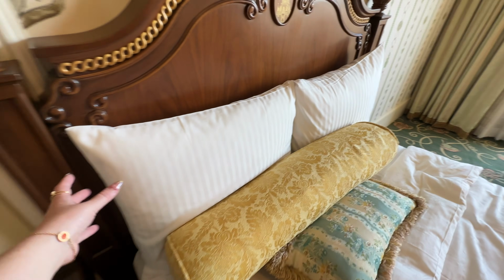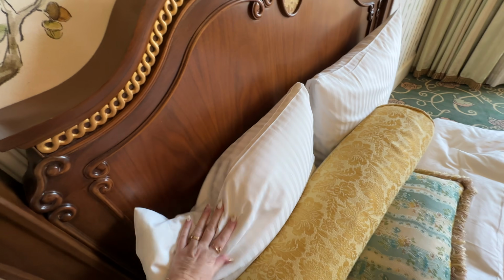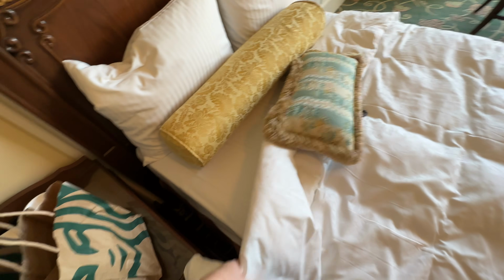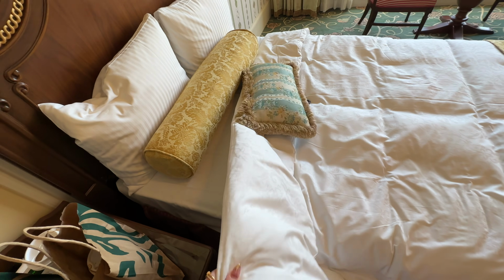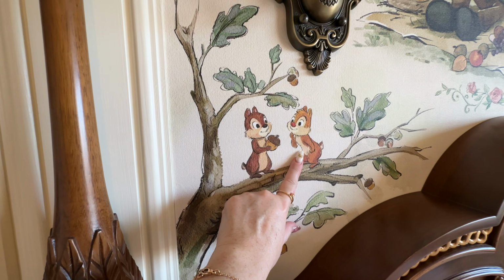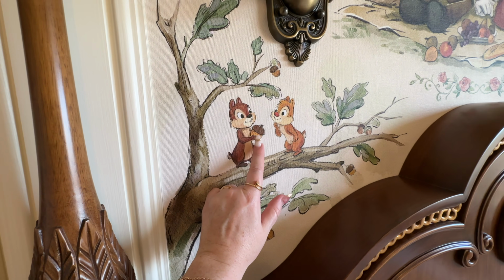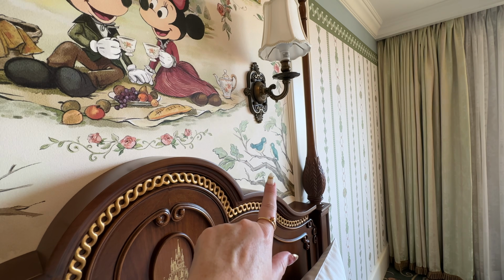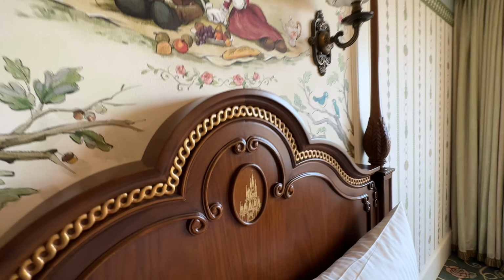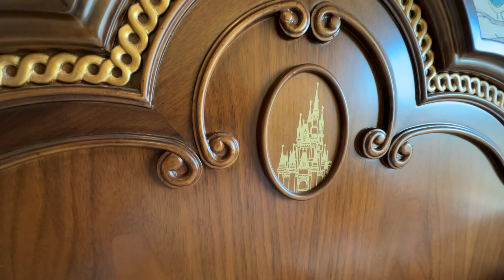And the bed, the pillows are pretty nice. There's some depth to them. The pillows and the sheets are thick and they feel high quality. There's detailing literally everywhere. I forgot to mention there's Chip and Dale also having their own little tea time with their little acorn. And then there's 2 bluebirds over there that are reminiscent of Cinderella. And you can see right here there's more detailing even on the bedstand. That's Cinderella's castle, I believe.